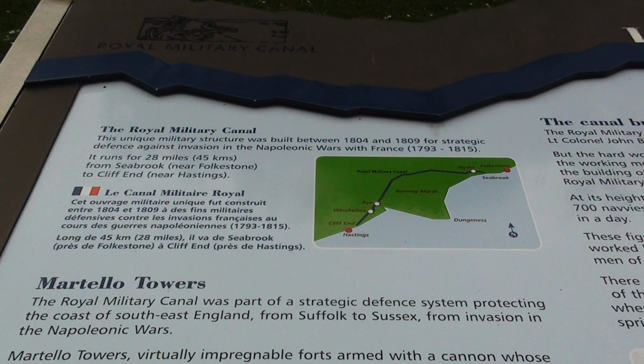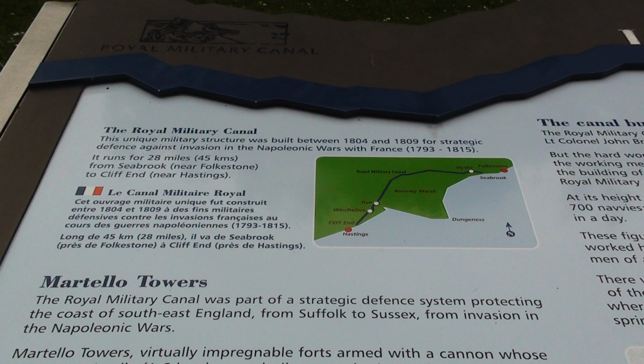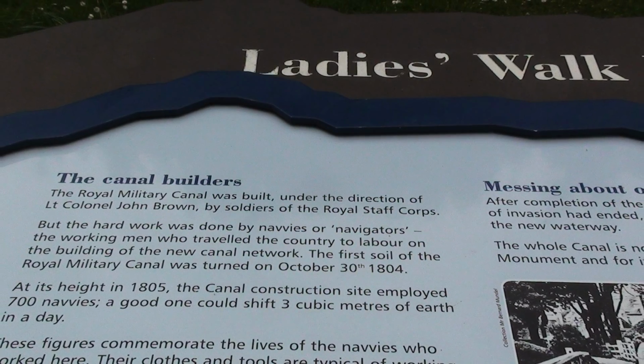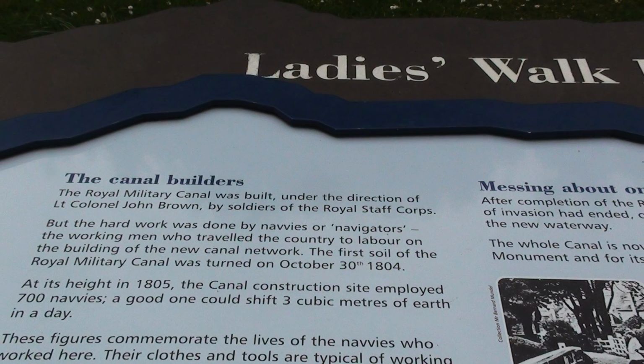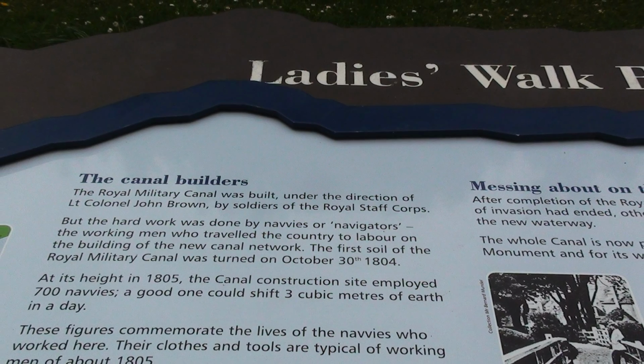It was a very effective and successful invention, as the French never actually successfully invaded from the coast at this part of the channel. The canal structure was unique and something that had never been done before, because there were posts every mile where soldiers could watch in anticipation of an invasion.